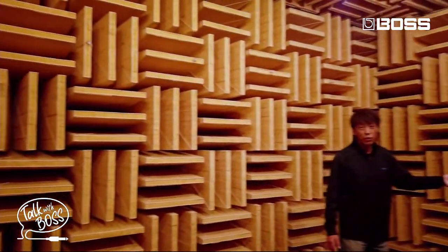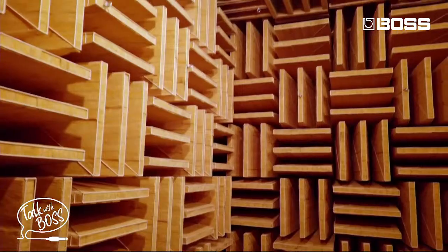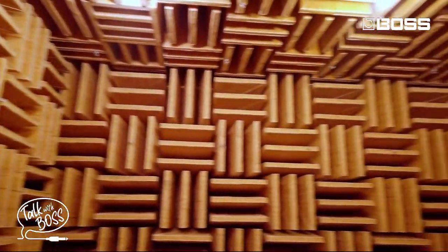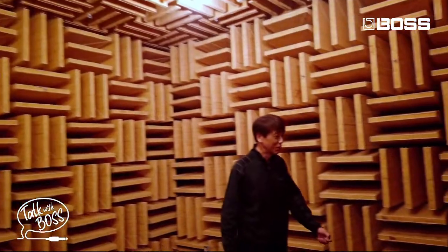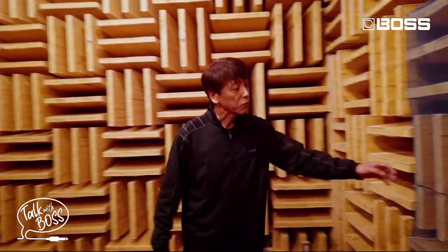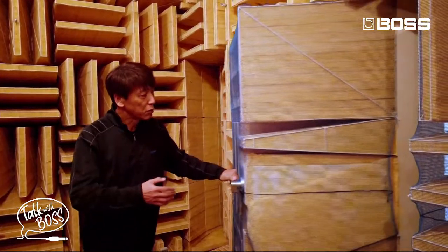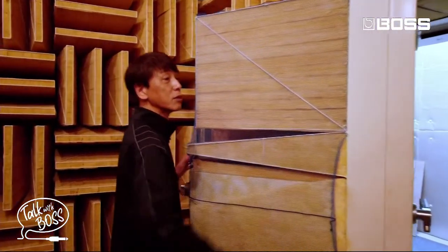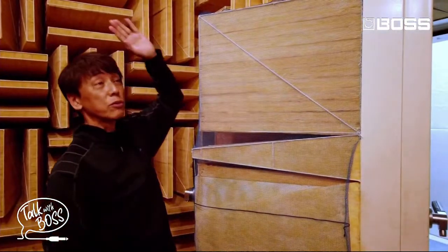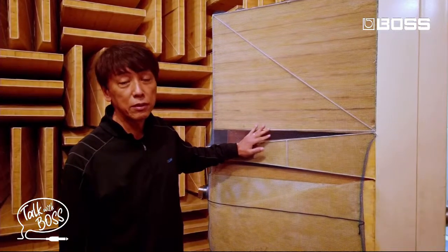But sometimes, you know, engineers say this is kind of like punishment, very uncomfortable. So to realize such a no-reflection environment, we need to have such huge walls. It is the same in 360 degrees, all the same sound damper.